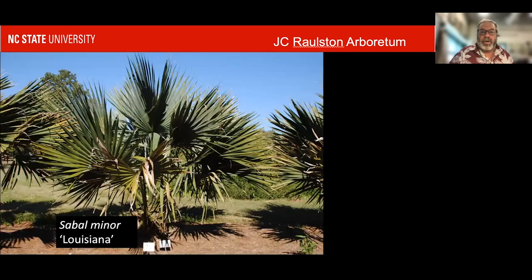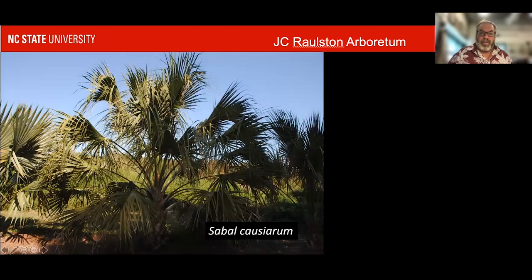And there are other ones like Blountstown dwarf, which is a smaller growing one. There's a Sabal minor from Coy County, Oklahoma. So there are some ones that are quite cold hardy.